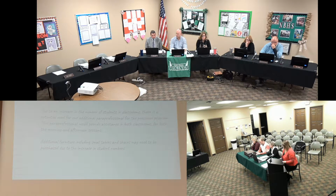We may need additional furniture, maybe an additional small table and chairs, because we're increasing the number of small groups. So instead of 15 students, which would be 3 or 4 small groups, having a maximum of 20, you're looking at 5, maybe 6 groups of kids. So just looking at that logistic.